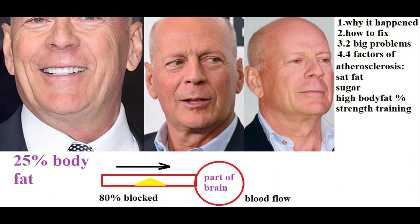So getting back to, I'm gonna repeat the 4 factors: the saturated fat from meat mostly, eliminating sugar and the high glycemic index carbs, and decreasing body fat to 10%.